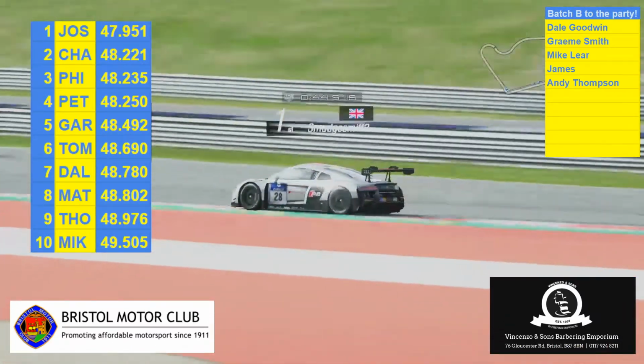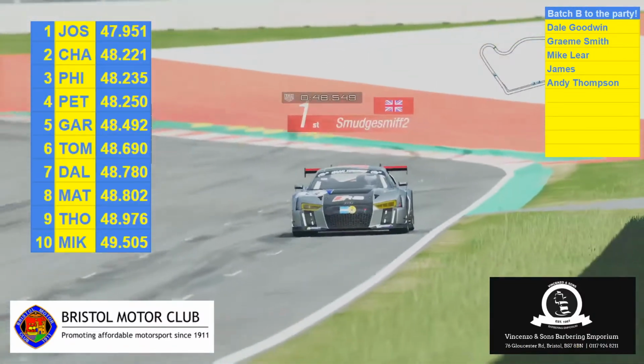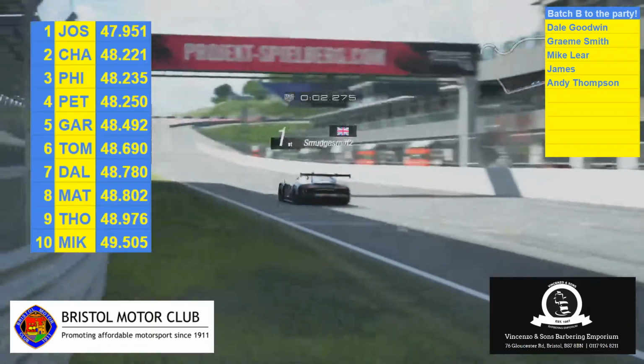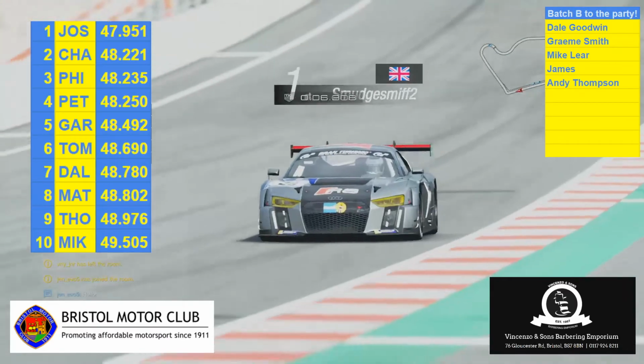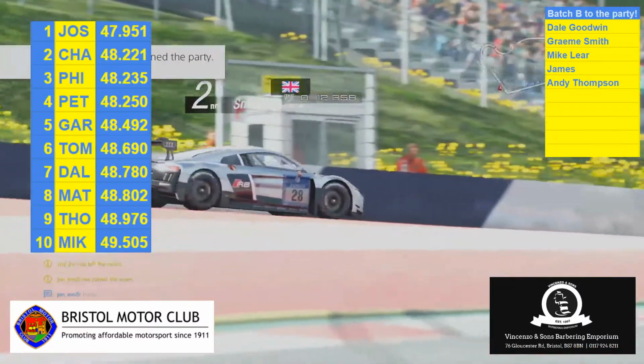So, Graham coming through the last corner here. Here's our final driver this evening to set a first time. It's 50.274 and puts him just behind Sandy Smith in 14th position.